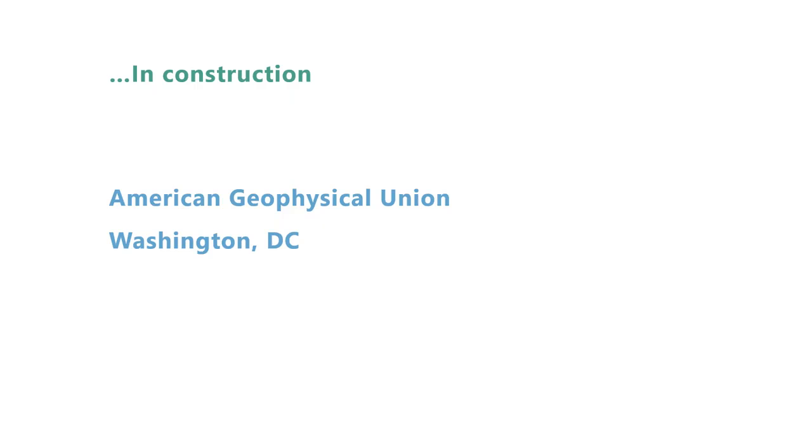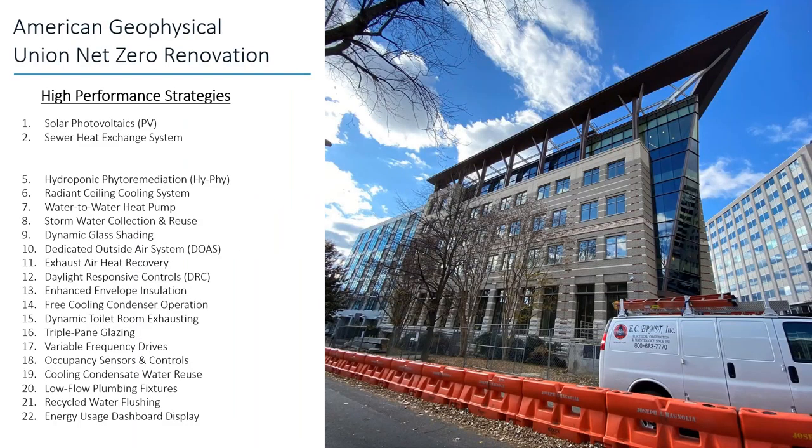So now we're going to talk about 2 examples. One is the American Geophysical Union, followed by another example that Craig is going to present. The American Geophysical Union is a non-profit professional scientific organization whose members come from different fields of Earth and space science, with a guiding philosophy grounded in a single notion: science for the benefit of humanity.